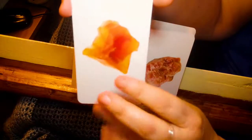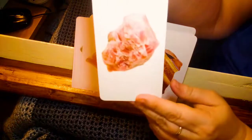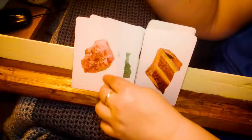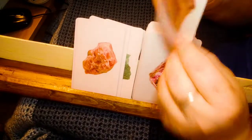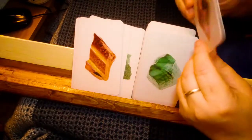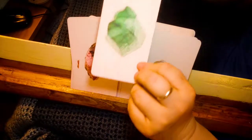Orange Calcite, which I really need to invest in. I have some calcite, but not orange calcite. Rhodochrosite, which I do actually have some small pieces of, which I absolutely adore. Tiger Eye. What do you know? Rhodonite. Green calcite. Isn't that gorgeous? That's the one on the cover.